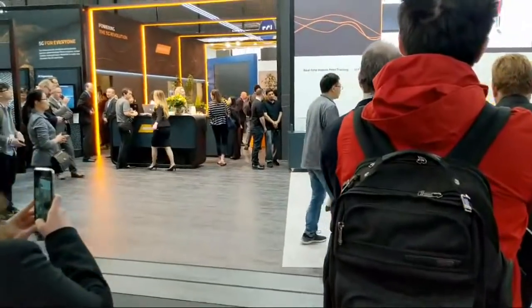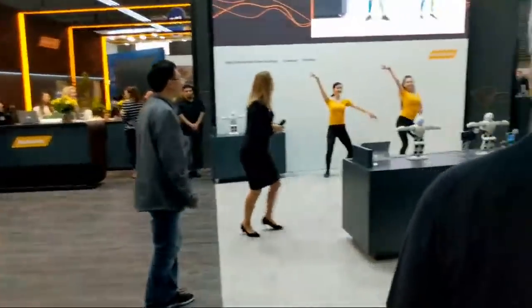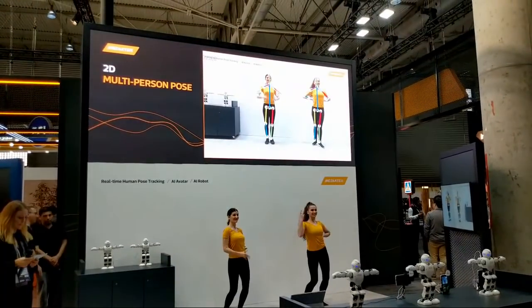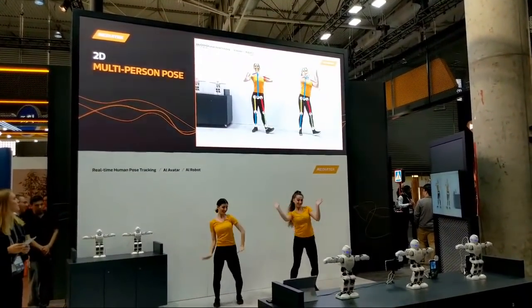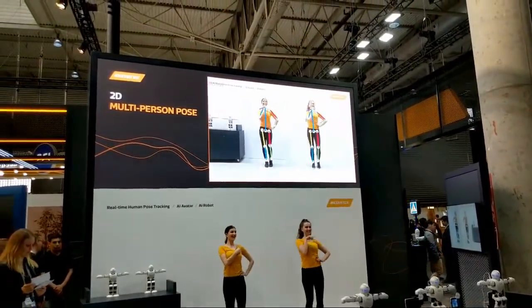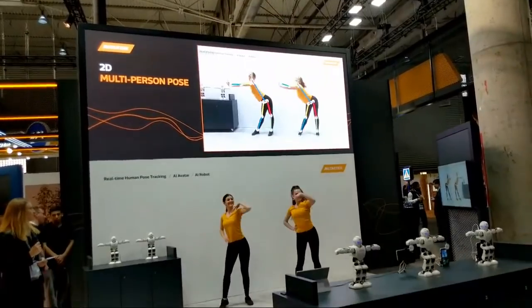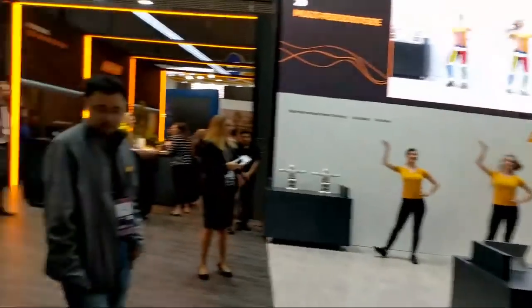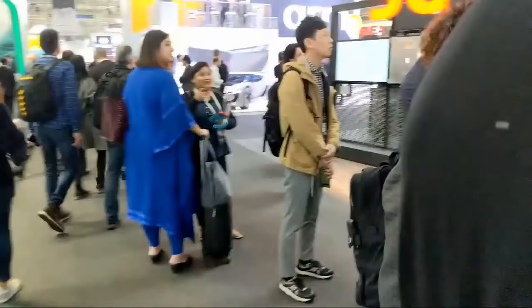Okay, so this is about tracking. Girls are dancing, and as you can tell, their bodies are perfectly tracked. So this is some kind of Kinect body tracking thing. Yeah. Anyways.